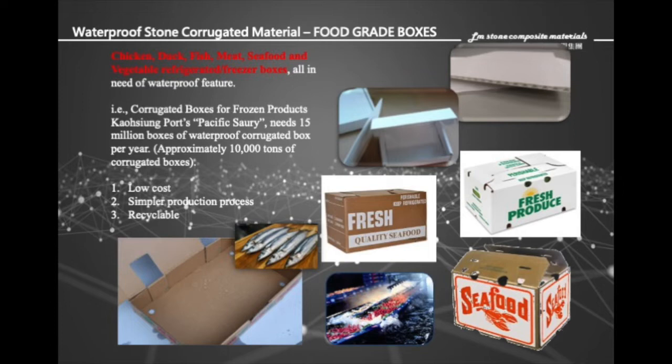So for example, the corrugated boxes for frozen products in Kaohsiung Port, one of Taiwan's ports, the Pacific Salvary, need 15 million boxes of waterproof corrugated box every year. The 15 million boxes translate to about 10,000 tons of corrugated cardboard boxes. And here, a food grade box will have lower cost, a simpler production process, as well as being recyclable.